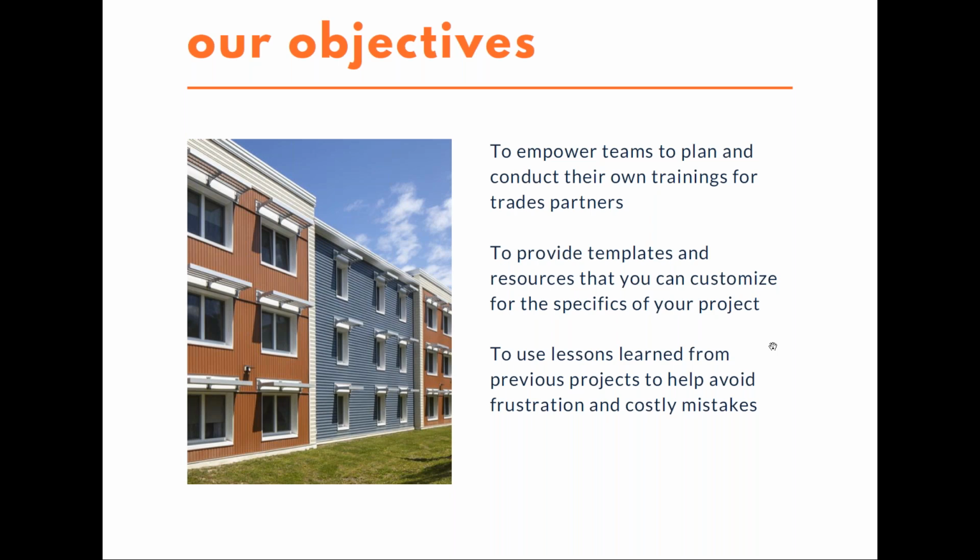There's a lot of people to coordinate and a lot of places where you need a really clear understanding of who's doing what and who's responsible for which piece, as different assemblies come together.